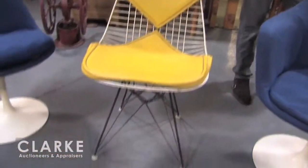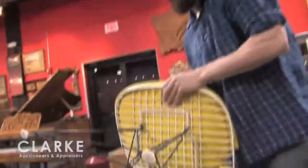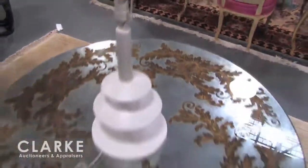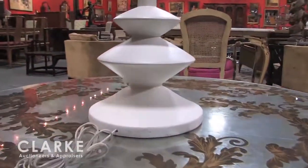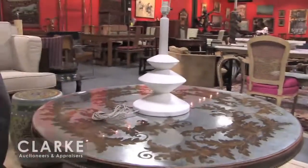And just in time for the nice weather, we have a set of four bikini chairs from Eames, original upholstery, and the Eiffel Tower bases also original to the chair. And this is a Giacometti style lamp after the design of Jean-Michel Frank, and it is the three-tiered disc shape. Very nice details on these, great look to it.